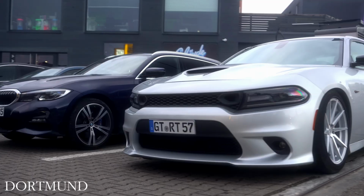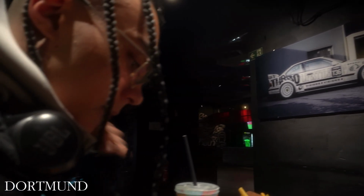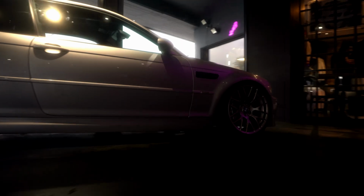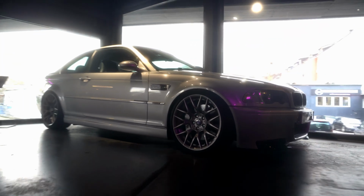And since it was my birthday and we were just in Dortmund, we thought, let's go to JP Performance Big Boost Burger. Yeah, it's always a great place to go to. If you're in Germany and you want to see a cool place and you're a car enthusiast, definitely go there. It's in Dortmund. Maybe, you know, add it on your trip to the Nürburgring. It's always good to see what he has in the burger shop.